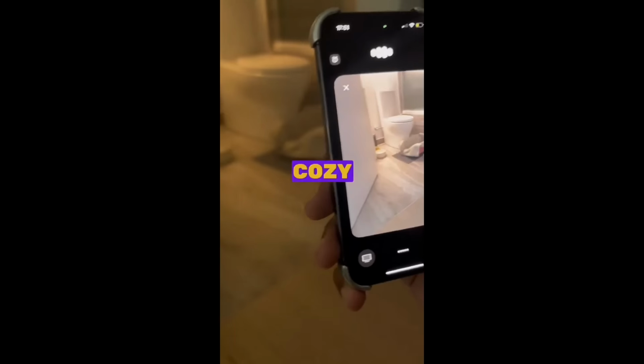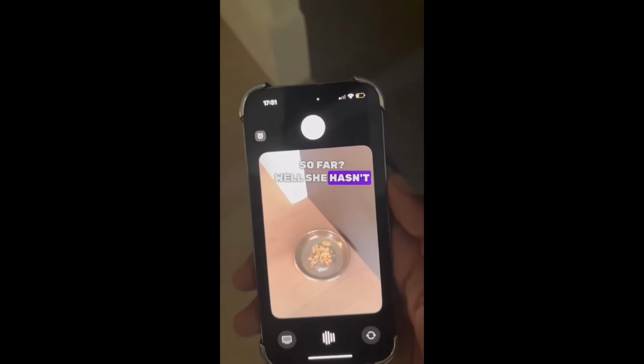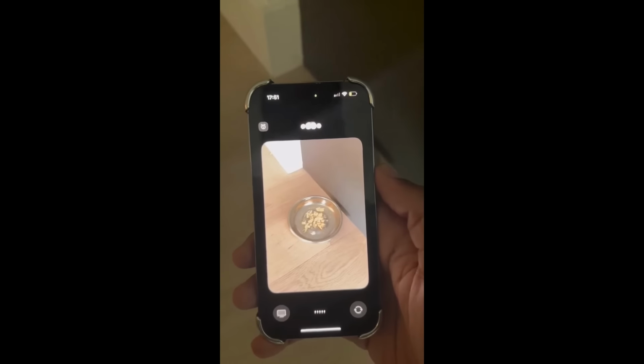Now, you can also link this to GPT Vision, so you can basically point your phone's camera at anything and ask it questions in real time.